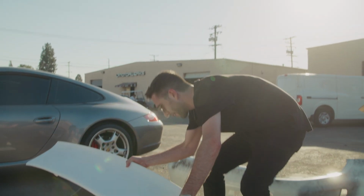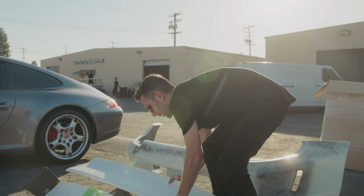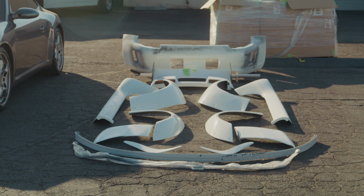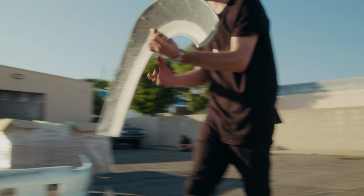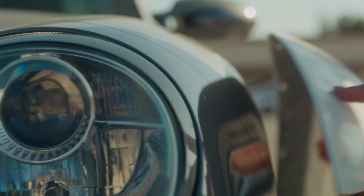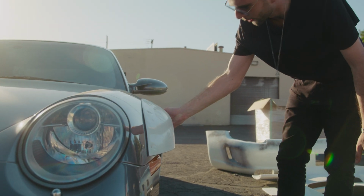It's gonna sit up here like so. Will look pretty damn nice. We've also got this rear bumper with kind of GT3 style inlets there. Let's go ahead and test fit a front really quick just for kicks. Let's line her up. Look at that, beautiful.